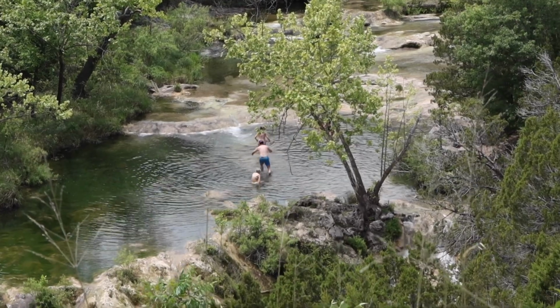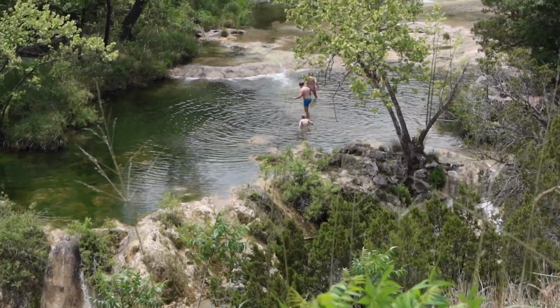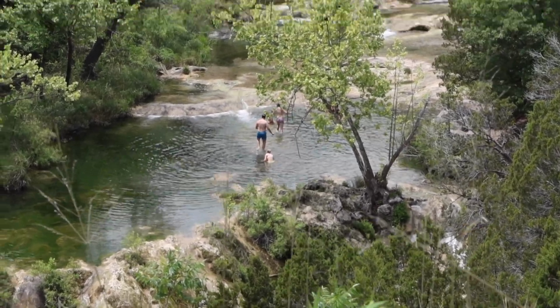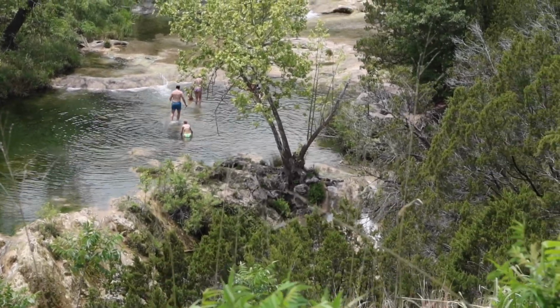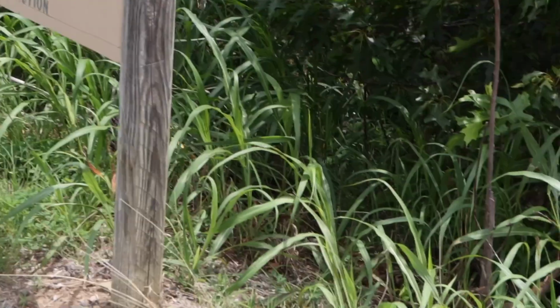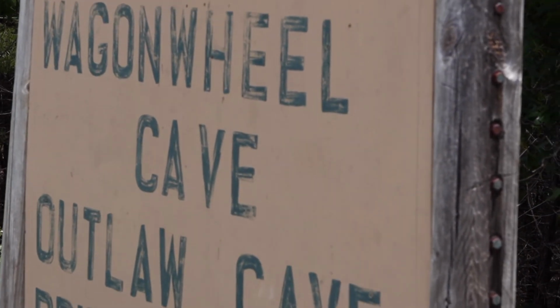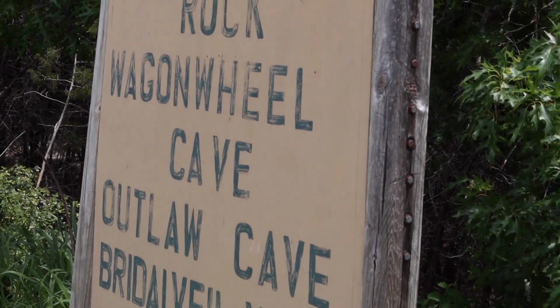Those people are staying cool. I have a feeling the water is kind of cold, but right about now it would probably feel pretty good. I think it's about 90 degrees. Okay, so now we're going to head down to find a cave, because caves are cool, like temperature-wise.